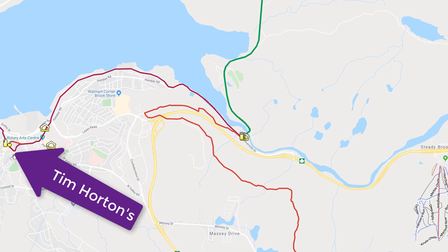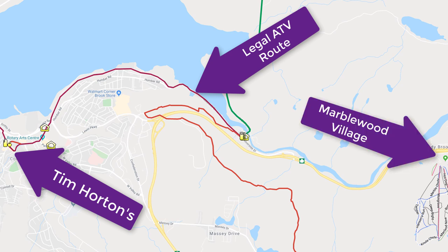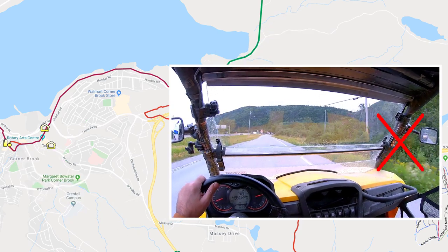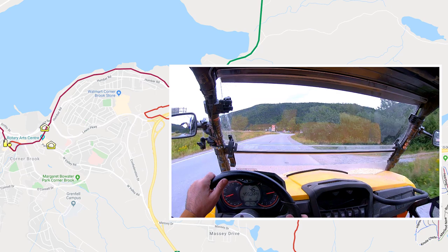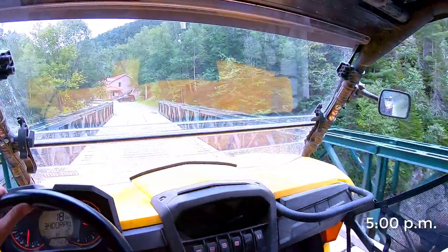We left Tim Hortons over here, and then we get back on the road, headed east, over towards this part of town. Now, we had to go a few kilometers past that, over towards Marble Mountain, where we spent the night, but we're not going to be doing that anymore because you have to drive a few kilometers on the shoulder of the road. It's not part of the legal road system you're allowed to drive in Corner Brook now. So from now on, we're going to stay within the town limits here and then head back up north on this green trail. So we finally get to where we were going for the night, which was Marblewood Village.